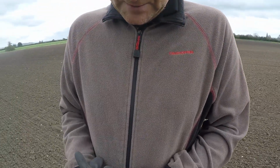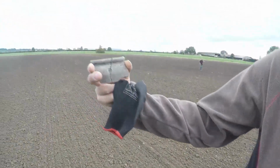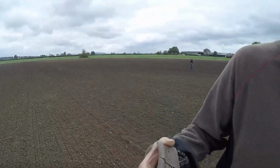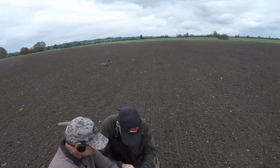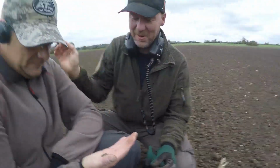These 2 bits were joined. A Roman cooking vessel or storage vessel. Nice. So yeah, nice little spot here. Happy. My dad found it for me. Right, Steve's happy. Gary's happy, should I say. Steve won't be, obviously.